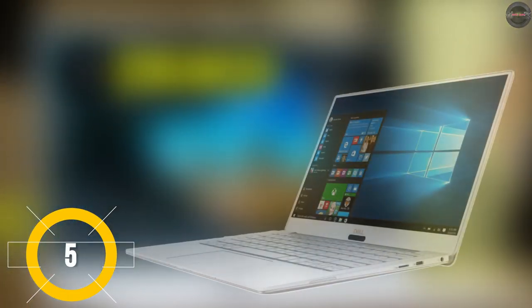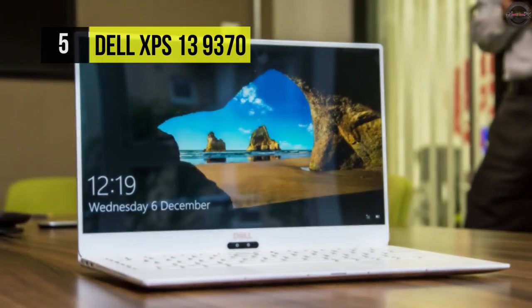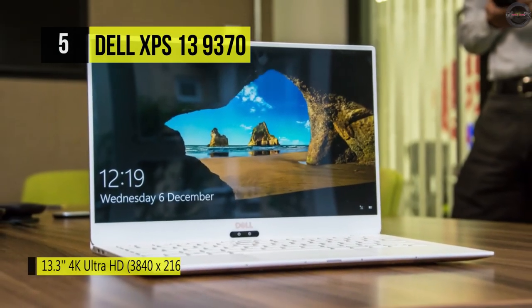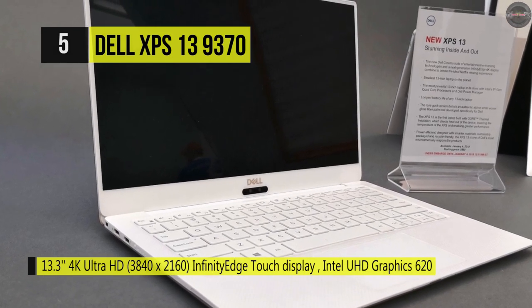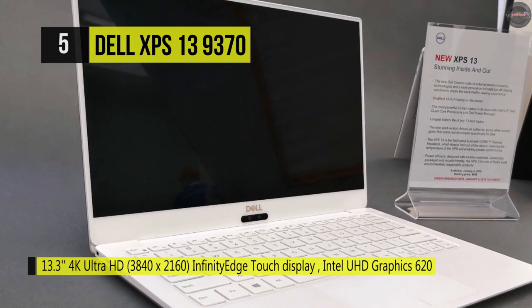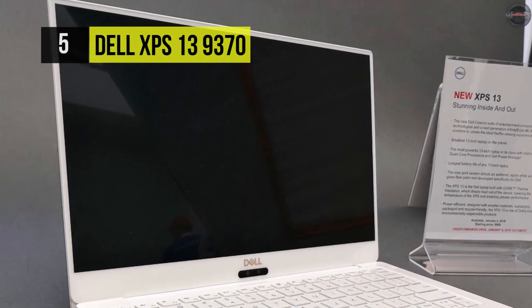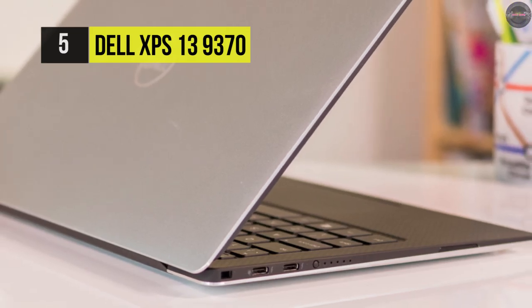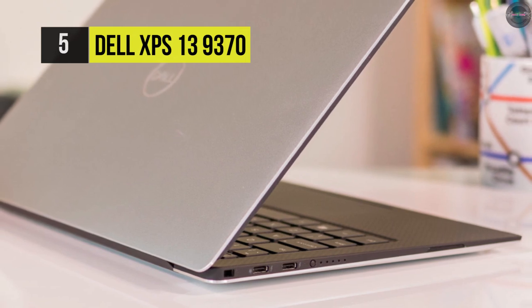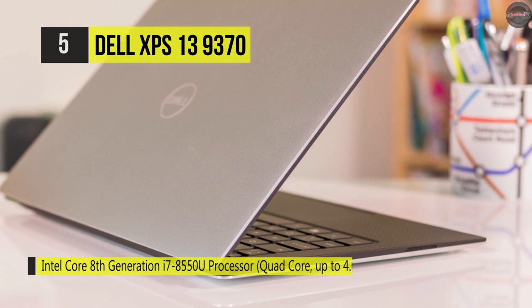Number 5. Encounter the Infinity Edge Display with the Dell 13.3-inch XPS 13-9370 Multi-Touch Notebook. The Infinity Edge display highlights 4mm bezels for an 80.7% screen-to-body ratio. The display has a UHD 4K 3840 by 2160 resolution and has multi-touch support. Also, the screen supports 100% sRGB color and has a 1500:1 contrast ratio.